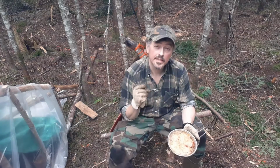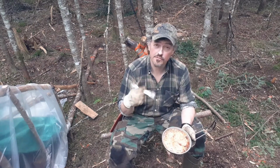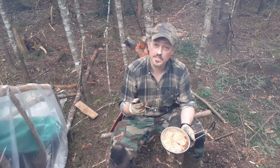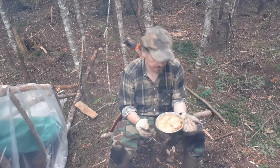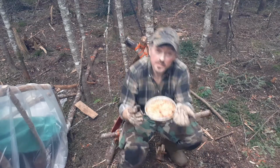The secret is cooking the beef or the meat over a stone for the first little bit, and that gives it a distinct taste. I don't know how to describe it, but it really adds a beautiful flavor to it. Anyway, bon appetit. Let me show you.